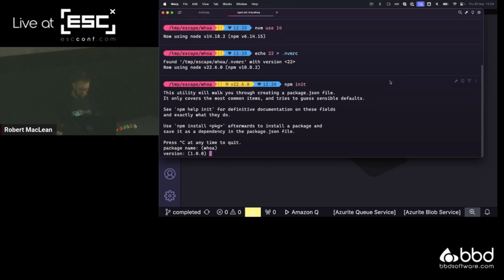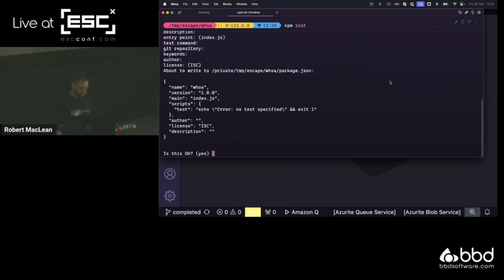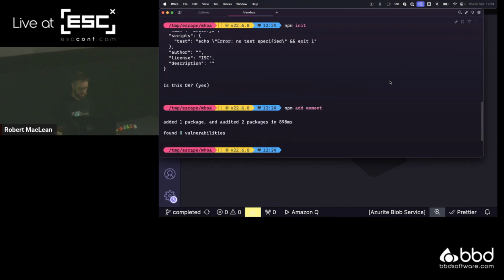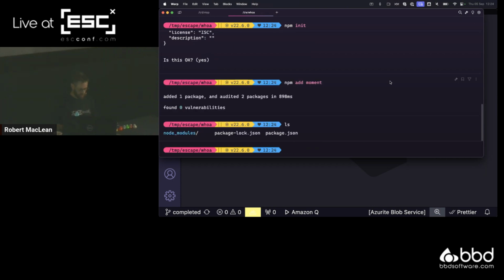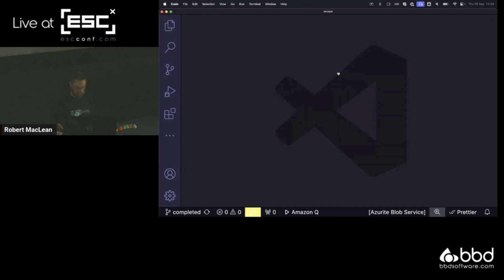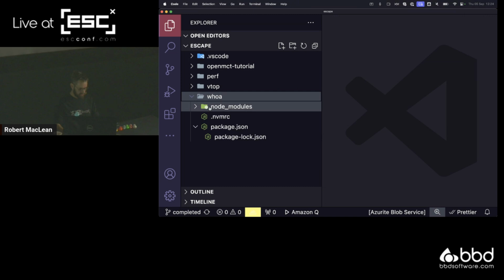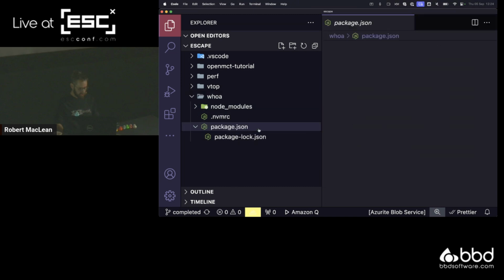And we'll say yes to everything. I'm sure this is fine. Yeah, didn't break. Cool. And npm add moment, because old libraries are the best. Right. At this point, if we look in here, we have a node_modules folder. Actually, let's jump to code, because code will be a little bit easier to see. And we go into here, we've got the node_modules folder, package.json.